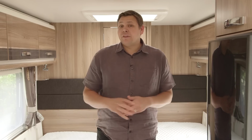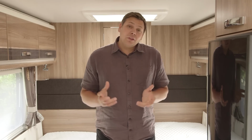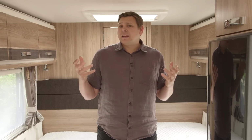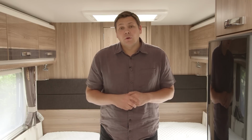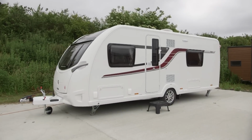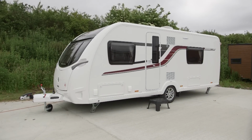You might be forgiven for thinking that Swift is shooting itself in the foot, creating a cheaper caravan that will steal sales from its flagship range. But by bringing that top-spec construction to a more affordable marketplace, it's creating a unique identity for the Conqueror, separating it from mid-market models and creating space for the Elegance to move more upmarket still. Perhaps more importantly, with subtle tweaks to the floor plan, in the 565 it's created a fixed bed layout that really works.